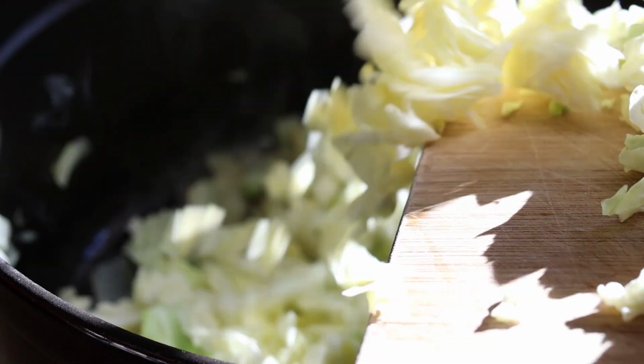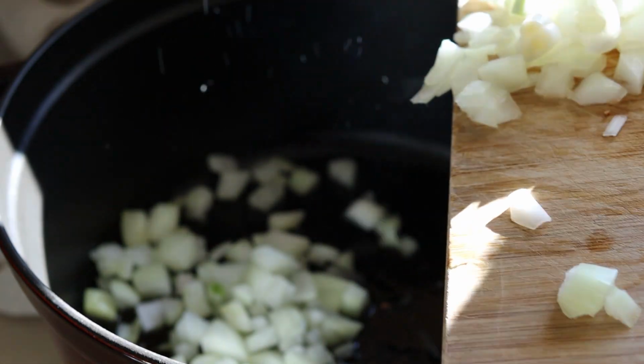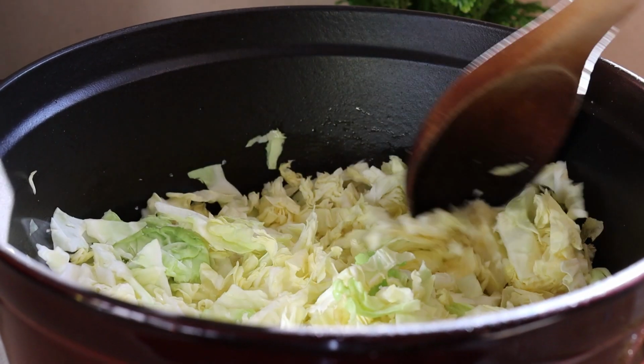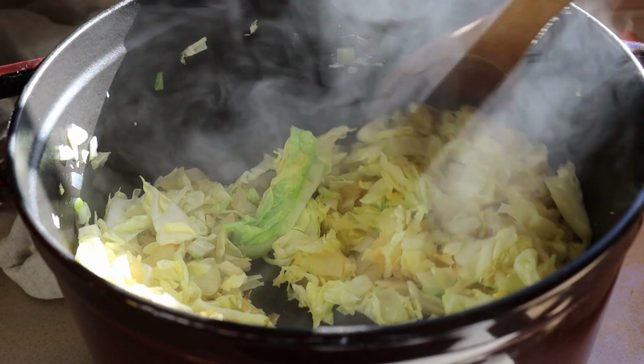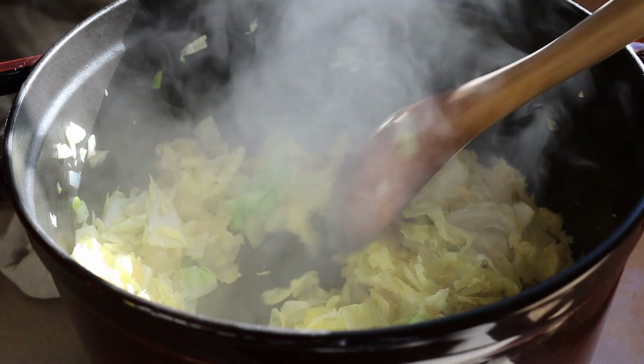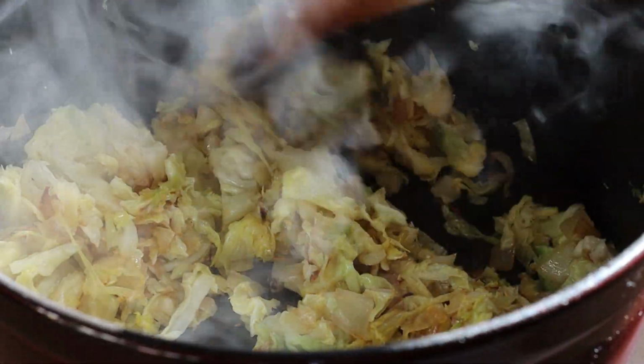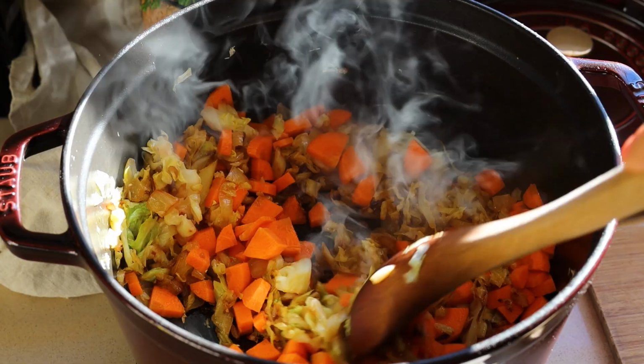Then we add the cabbage to the pot with the onion, along with a good pinch of salt, and we let this cook down for at least 10 minutes. The key here is getting it nice and brown and wilted. While that cooks, we cut the carrot into smallish pieces, and once the cabbage is ready, then you add the carrots to the pot and give it a stir.